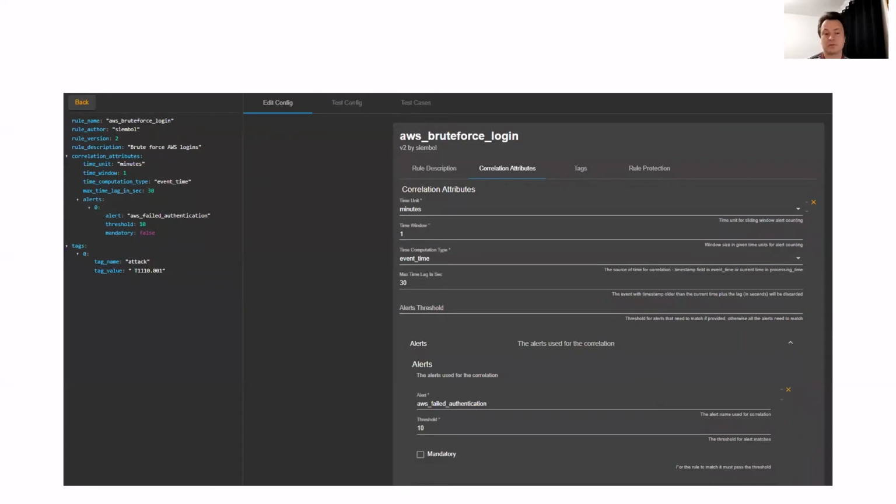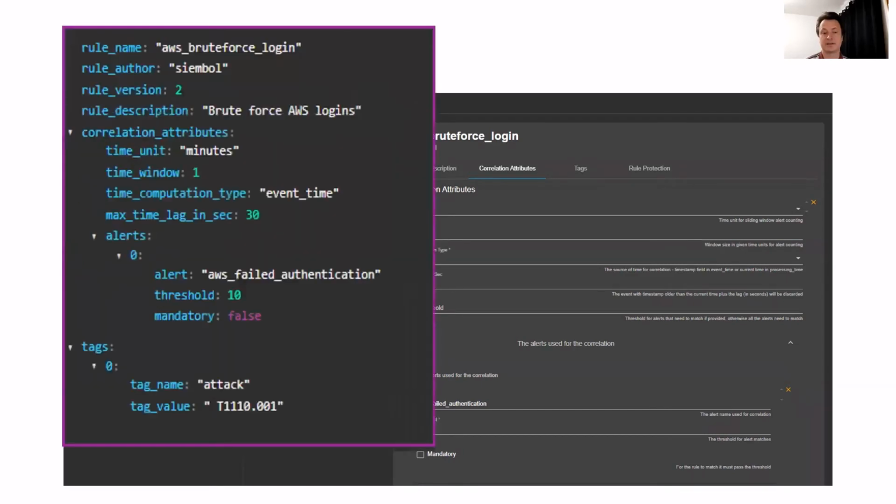A correlation alerting rule is defined in Siembol UI, similar to other rules. In this example of a brute force AWS logins rule, we are correlating AWS failed authentication alerts in 1 minute time windows, and the threshold for triggering the rule is set to 10.